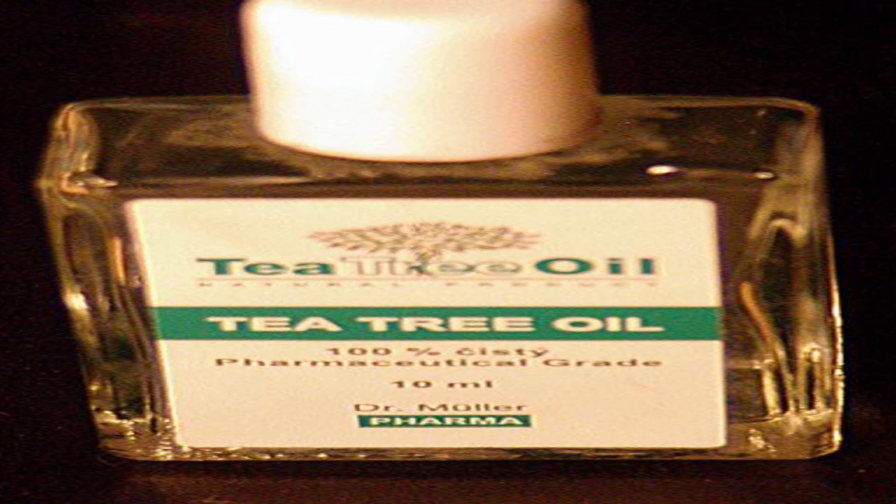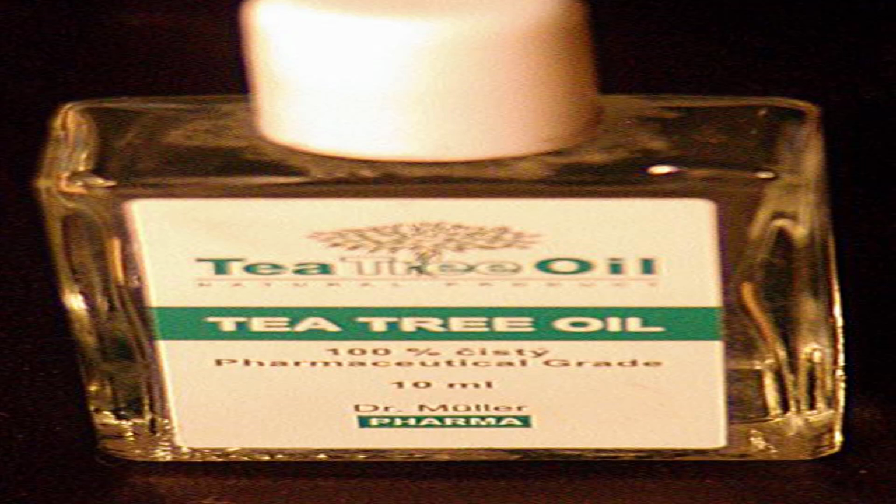Before starting regular treatments, do a patch test to find out if you are allergic to it. If you experience allergic reactions, consult your doctor. Get regular exercise, eat a healthy diet, and stay hydrated.